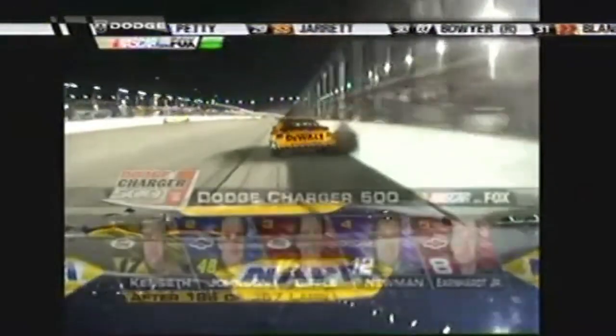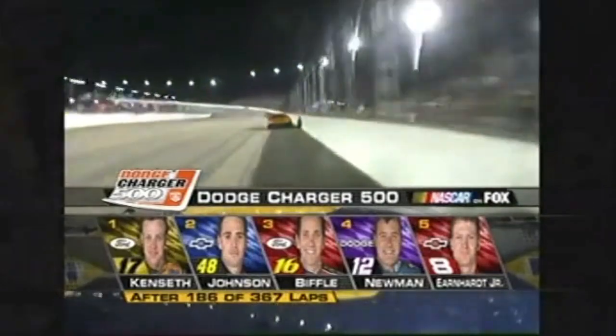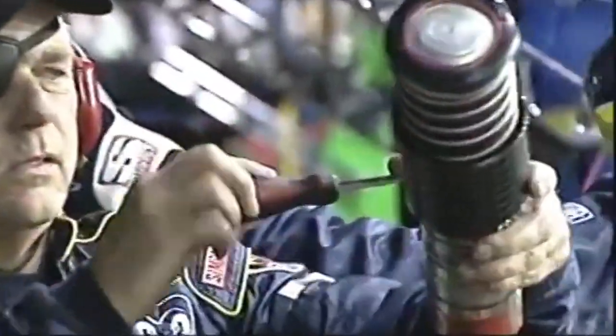Labonte in 11th place. Michael Waltrip going a second lap down to Matt Kenseth, who leads Jimmy Johnson by 6/10 of a second in the Dodge Charger 500 on Fox.